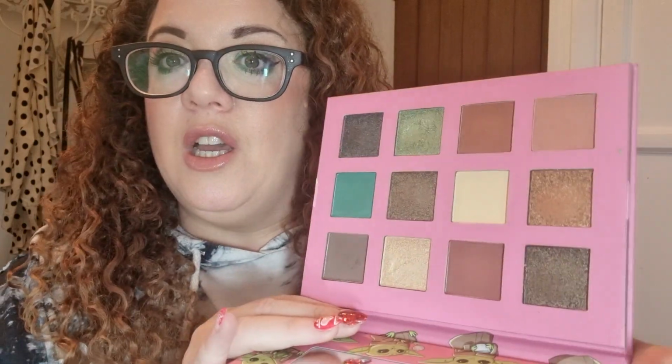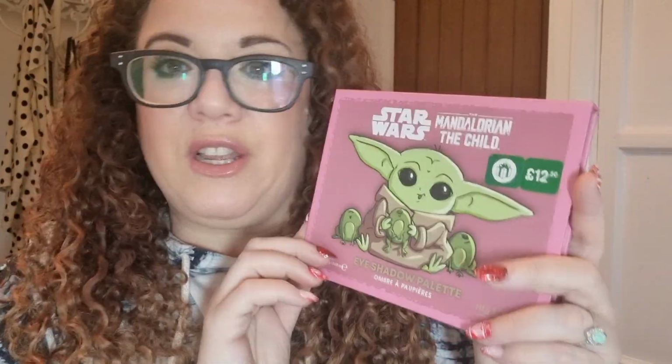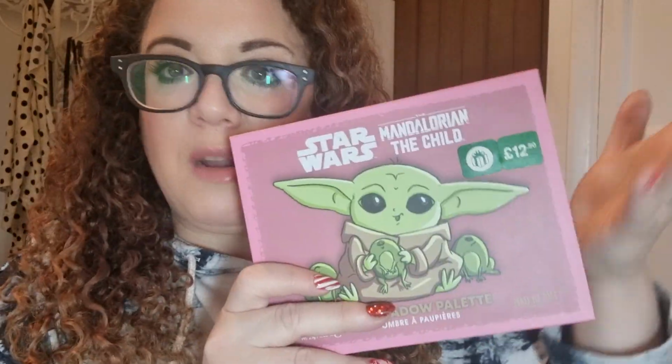Yeah, I might try. They do a lot of Disney collabs. I've not heard of anybody talking about this brand. I mean, this is quite a big palette, but it's just cardboard, so it's nice and thin. They probably could have made it a lot smaller, but we don't have Colourpop here, so I wanted to try something similar.